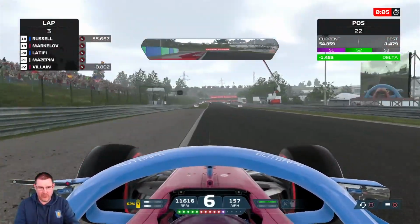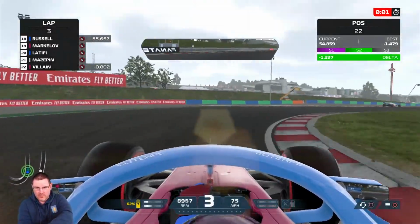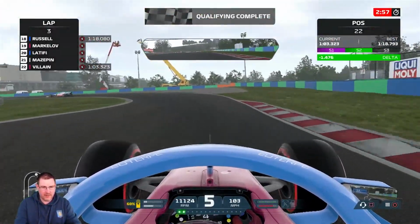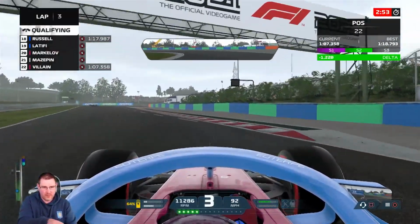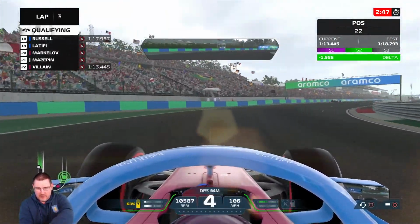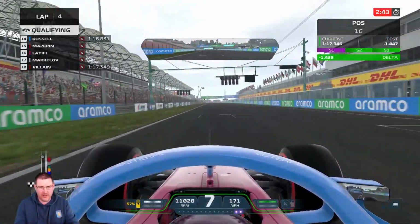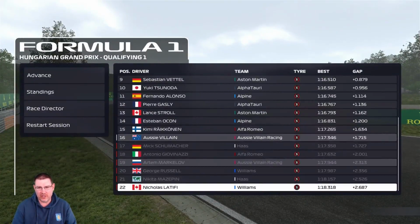Oh, that was some sliding. Checkered flag is out. A bit of oversteer there in the middle of the corner. Alright, is this going to be good enough? It'll be hollow if it is, but is it good enough? So, it is good enough. I'm sorry, I feel like I've cheated.